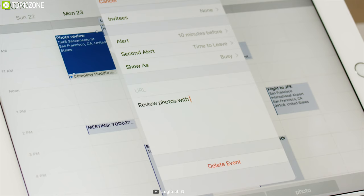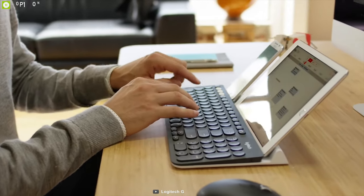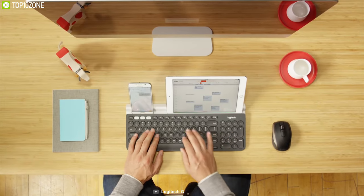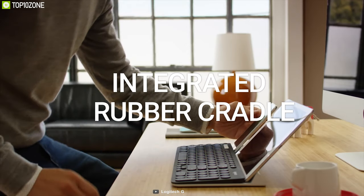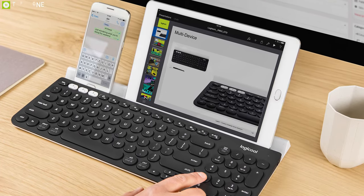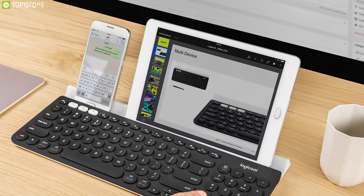Solidly built with large, carefully crafted concave keys, this keyboard promises to deliver a super comfortable typing experience on any workstation. It comes with an integrated rubber cradle that can hold a variety of devices from smartphones to 12-inch iPad Pro at a comfortable reading angle and within reach.